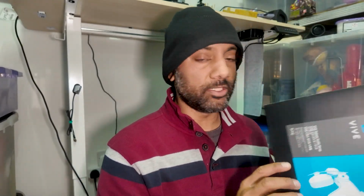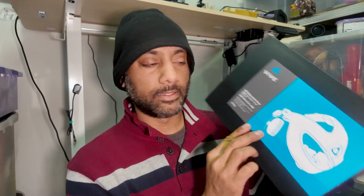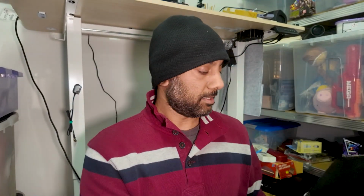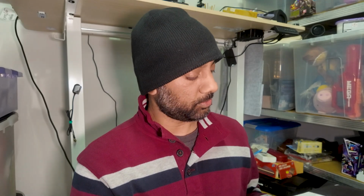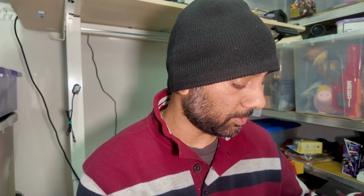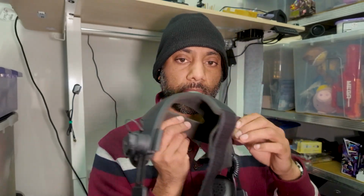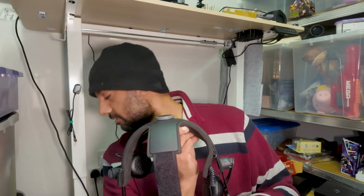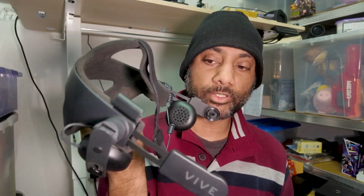But the coolest find was this. It's a HTC Vive Deluxe Audio Strap. I thought the box might have been empty, because sometimes I know my charity shop sometimes sells empty boxes, just because they realize that people do buy empty boxes. But inside the box is the actual head strap.